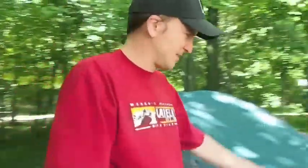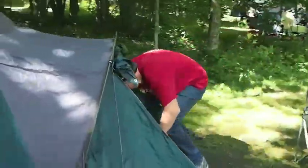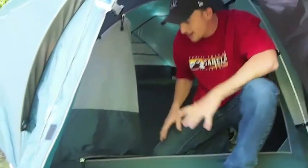As we come around here, we've got the vestibule right here. Come on in. The vestibule is fantastic for keeping some of your gear out of the rain, keeping it nice and dry, just things you don't quite want to bring into the tent.